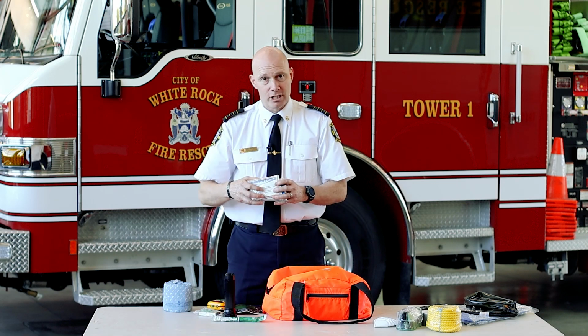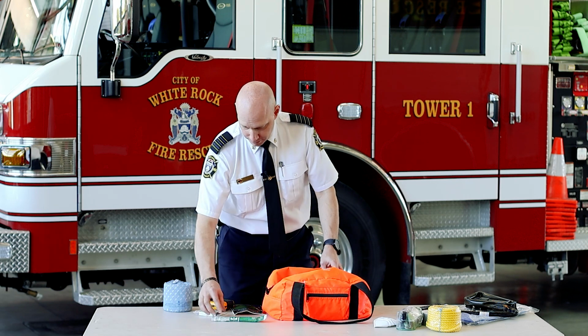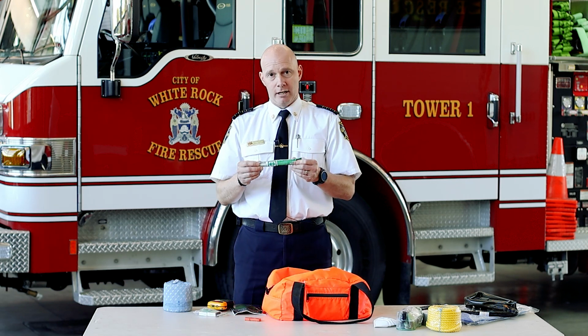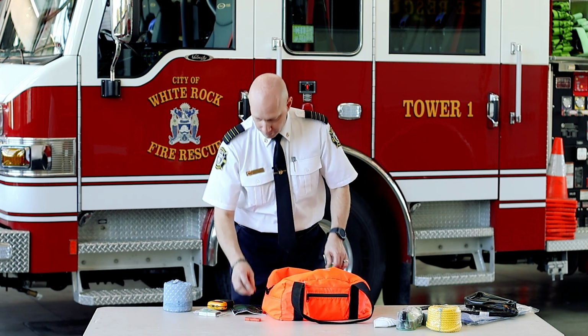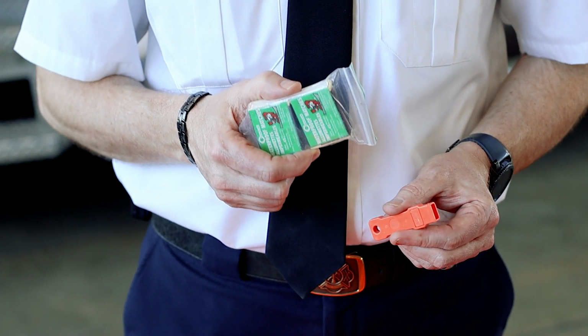We should also have some emergency blankets, a flashlight, a luminescent stick, these last up to 12 hours each, a whistle, and some waterproof matches.